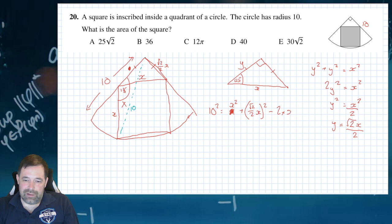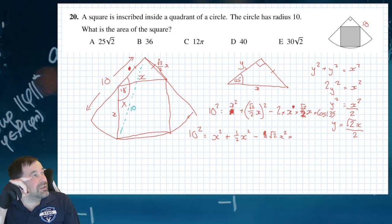2 times x times root 2 over 2x times cos 135. Yeah. So 10 squared is going to be x squared. If you square root 2 over 2, you're going to get a half, squared minus 2. 2 over the root 2 cancels. You're going to get root 2 x squared and then times cos 135, which is going to be negative root 2 over 2.